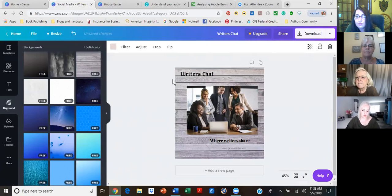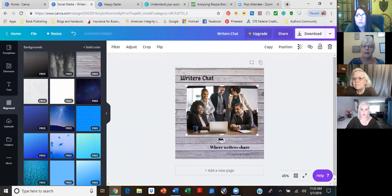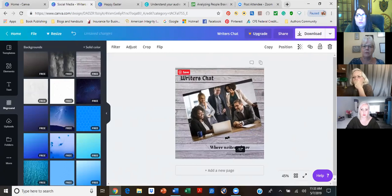So I'm going to add this background, and I want to move writer's chat so it's on one of those lines. So that shows you how you can move that back around. But now let's move these down a little. And then let's turn the picture a little bit just to make it catch the eye a little more. You can add multiple pictures or images and overlap them. There's all kinds of stuff you can play with the different things.